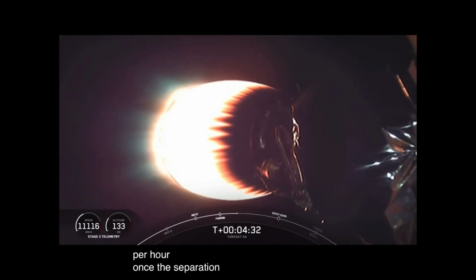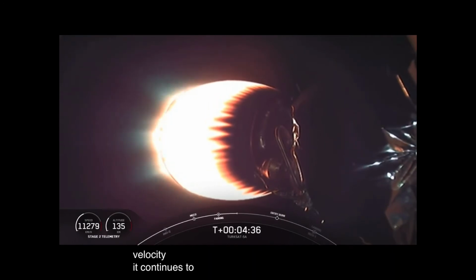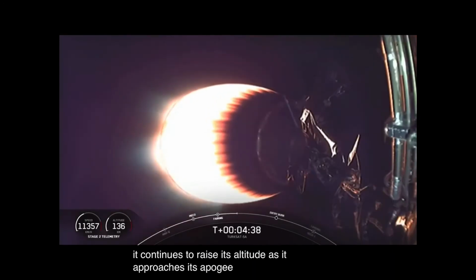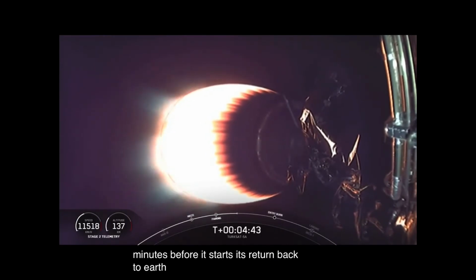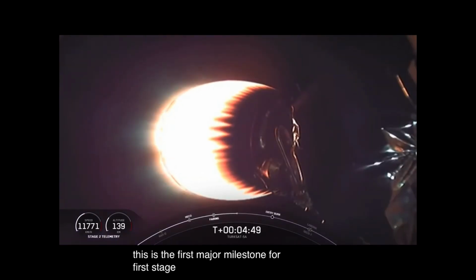Once the separation occurs, the first stage is still moving at such a high velocity, it continues to raise its altitude as it approaches its apogee, and then it will coast down a couple minutes before it starts its return back to Earth. Up next, what you'll hopefully see is the first stage's entry burn. This is the first major milestone for first stage recovery.